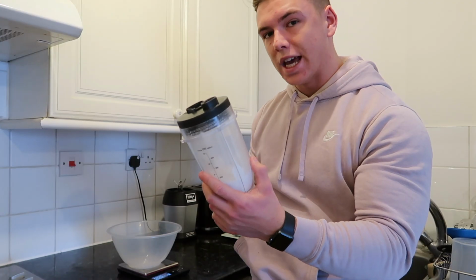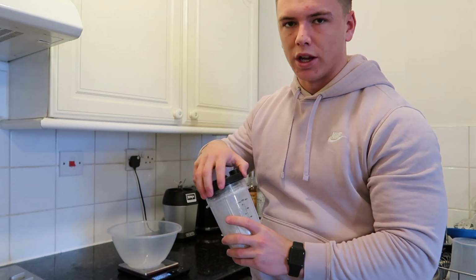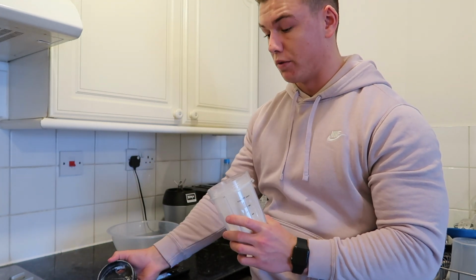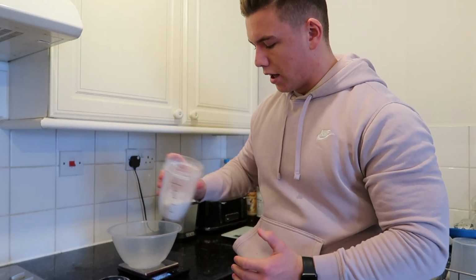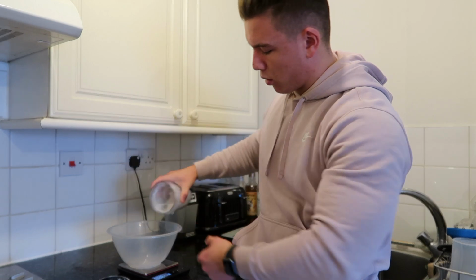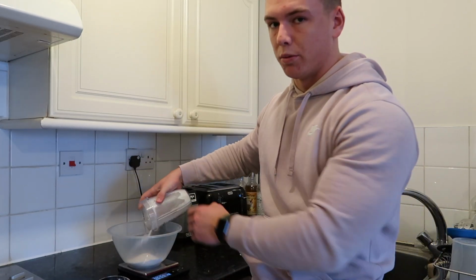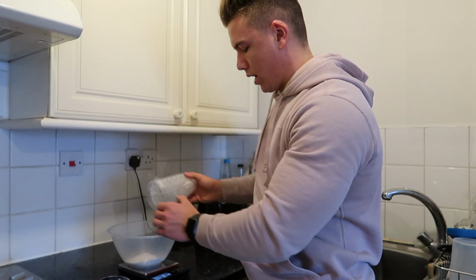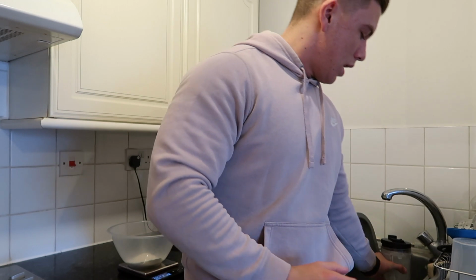Sorry. The container. What sticks to the container is probably 20 grams or so. So that leaves me with 4 servings of 120 grams. So I blend 500 grams for 4 servings. I use this big bowl just because, I don't know why, I guess it makes me think I'm more of a bodybuilder because I use a plastic bowl. So yeah, that's my rationale behind the big bowl.